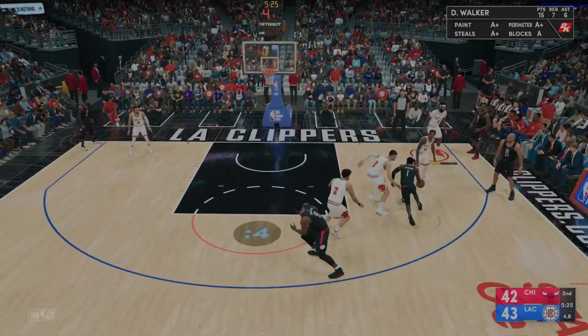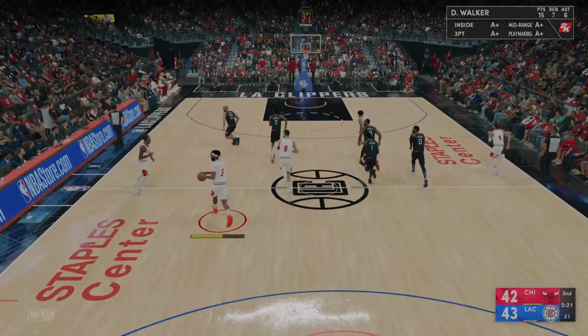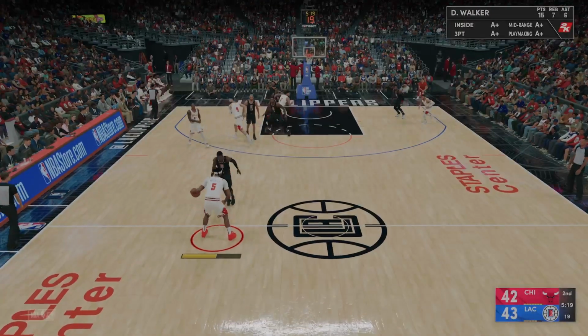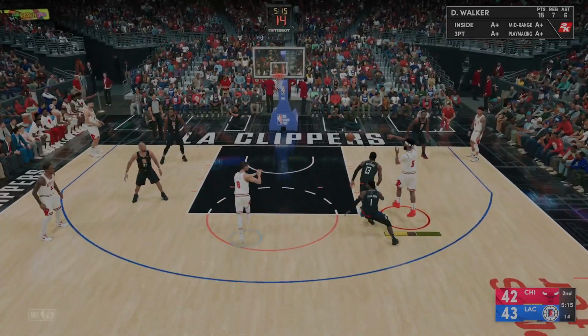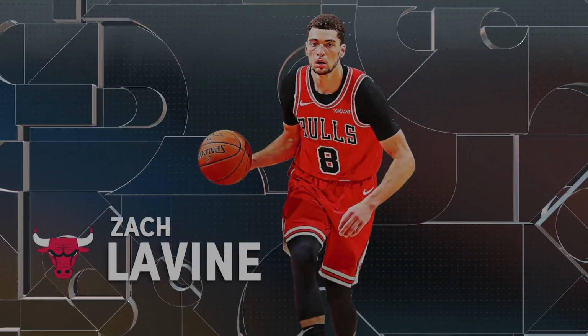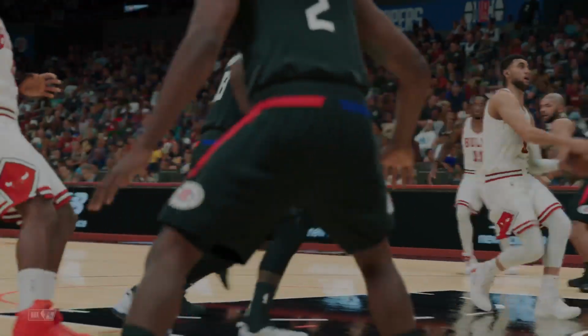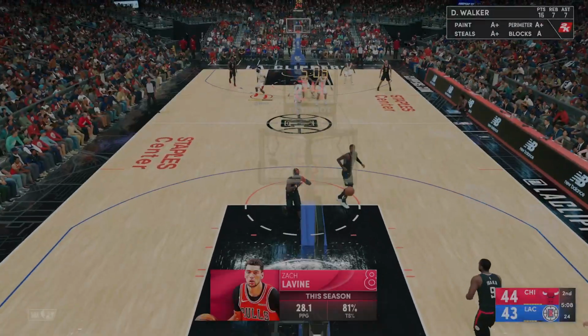Just 5 on the clock. It's stolen by DeRozan. And here's Walker. This game, an incredible scoring display for him. And then LaVine with the jam. No denying Zach LaVine's hops. Flies right up and sometimes over the hoop to jam it in.